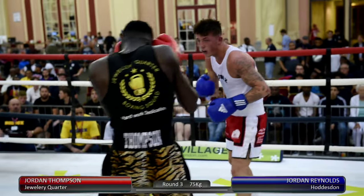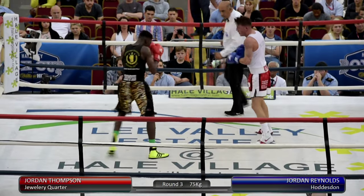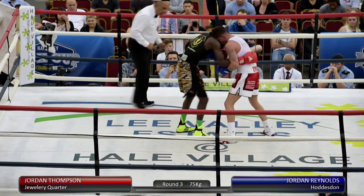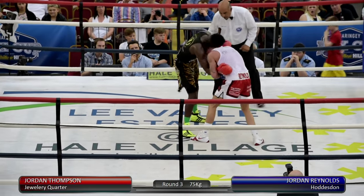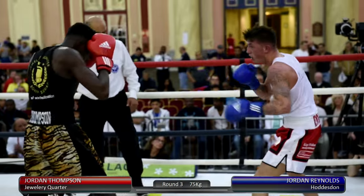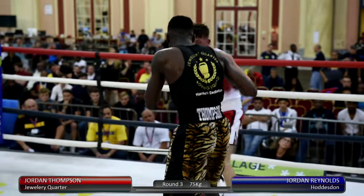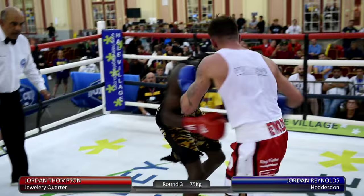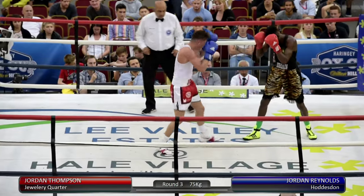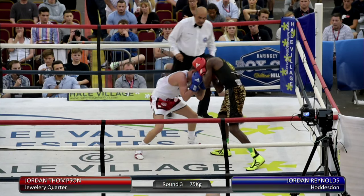So although they're leaning on each other, it's not a great deal of holding. It's good work on the inside. Both trying to fight their way out of that clinch. That was nice. Feint with the lead right hand, then put the left on the back of it from Thompson. Straight to the body. Shot just whistled over Reynolds' head there.